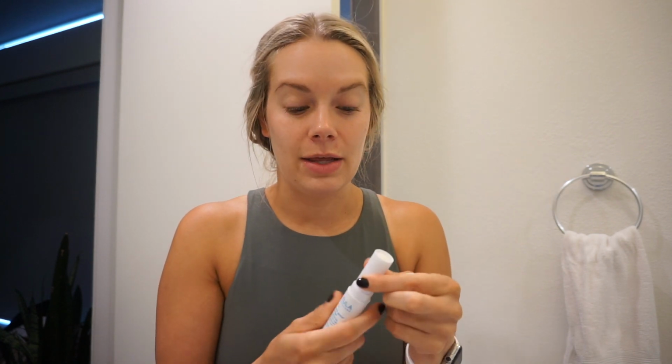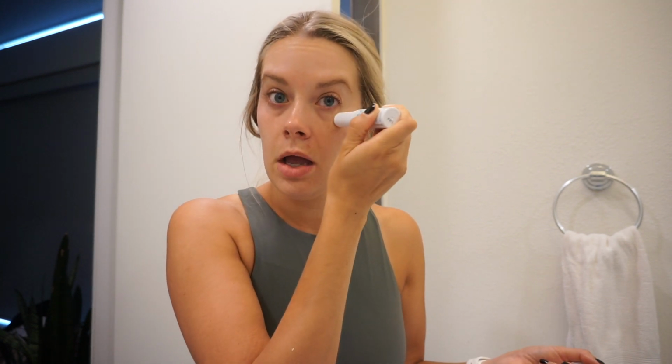I hate dry under eyes. So this is their 24/7 Power Swipe Hydrating Night and Day Balm, and that's exactly what it is. So you just roll it up. How convenient is that? And I just kind of give it a little sit on my skin and then wriggle it around so it doesn't tug.